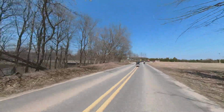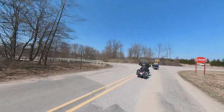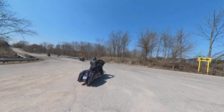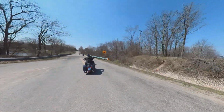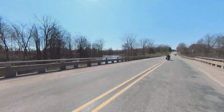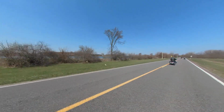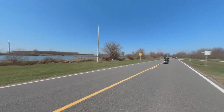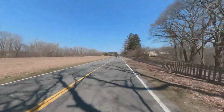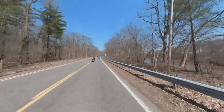There's the Pine River again right there. The road went right along the river. That's probably why the road was so curvy. I'm just guessing there. That's the Pine River. There again, we gotta get a good look at the river. Some of the water out in the fields there, it rained a whole bunch here recently, and there was a lot of flooding going on. There's the river off to the right again.